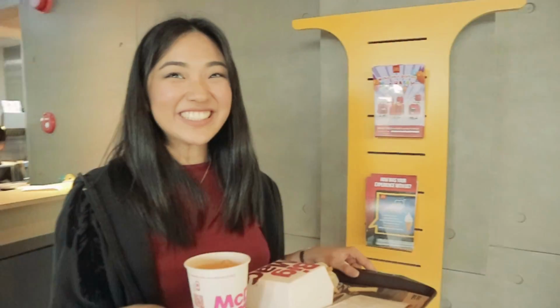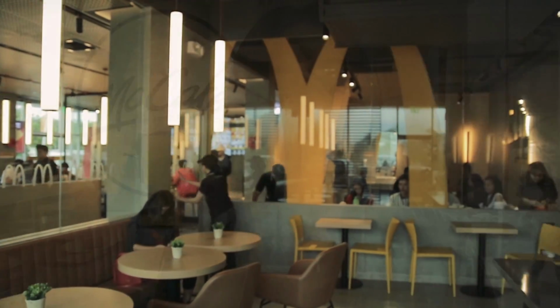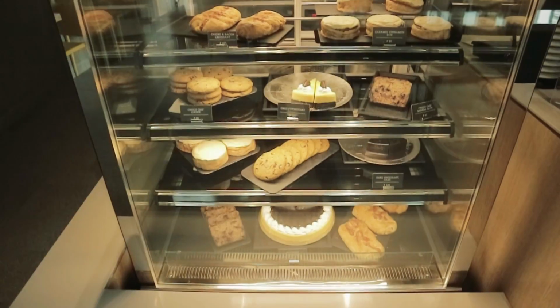So, nandito ngayon tayo sa may Mac Cafe naman. This is also inside McDonald's Next Gen. So, aside from the food na sinaserve nila sa labas, meron sila dito parang small room where they serve yung coffee, pastries, and cakes. So, pwede tayong kumain ng food from McDo as long as bibili tayo ng kape. So, para makaupo ako dito, bibili ako ng kape.